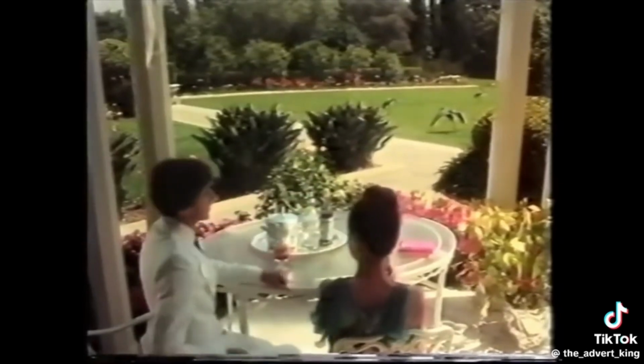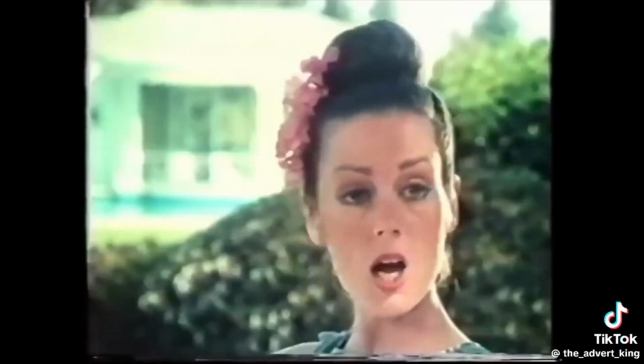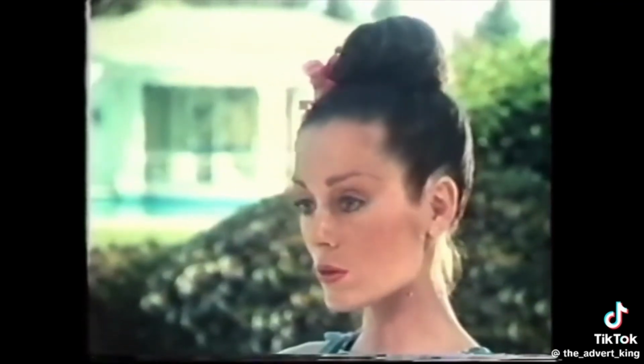Campari, with soda, with lemonade, with tonic, but always with pleasure. Were you truly wafted here from paradise? No, Luton Airport.